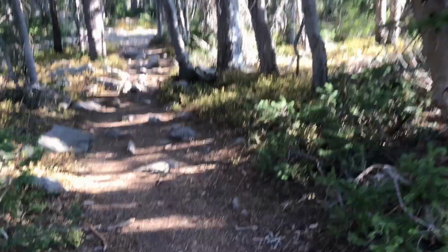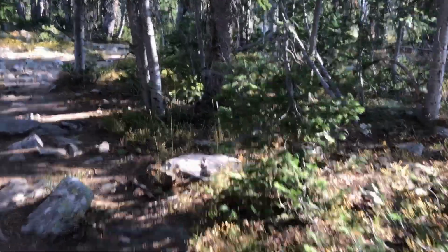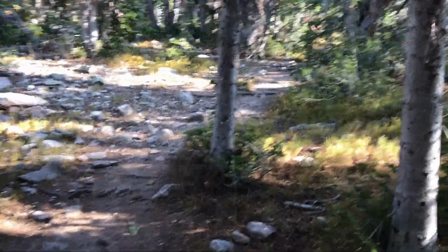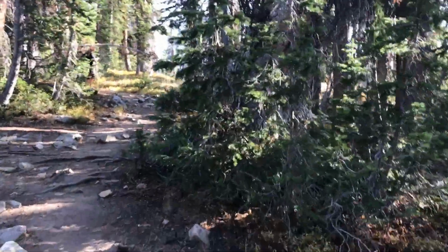So this levels out here until you get to the other side of this pass, and then it's down fairly steep, about what we just came up, to back down through that other side. Oh, there's Austin right there. Caught up to him already.